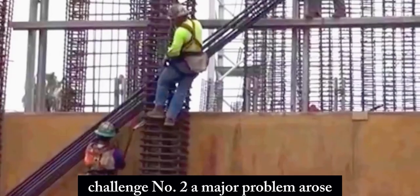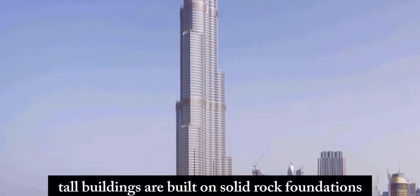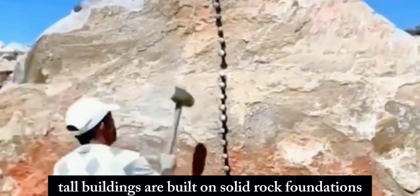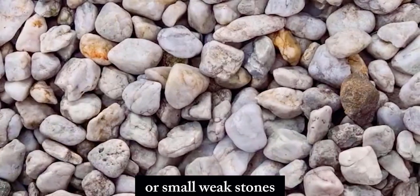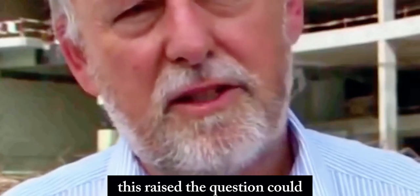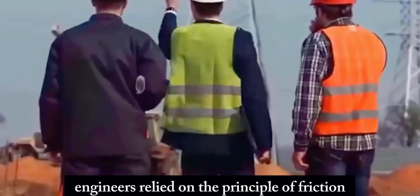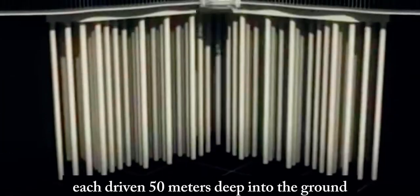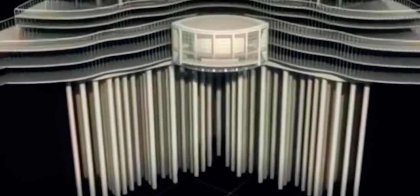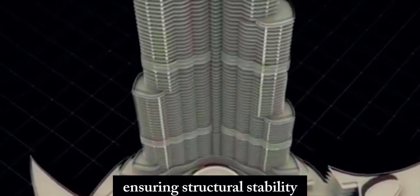Challenge number 2. A major problem arose when it was time to lay the foundation. Normally, tall buildings are built on solid rock foundations, but the ground beneath the Burj Khalifa was made of either sandy soil or small, weak stones. This raised the question: could the world's tallest building stand on such a weak foundation? To overcome this, engineers relied on the principle of friction. The foundation was built using 192 solid steel piles, each driven 50 meters deep into the ground. The entire weight of the Burj Khalifa was equally distributed across these piles, ensuring structural stability.